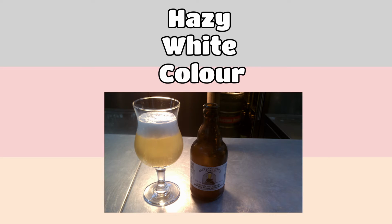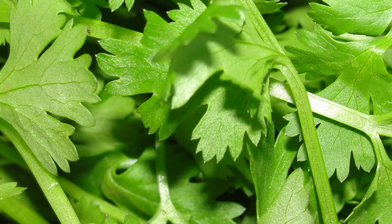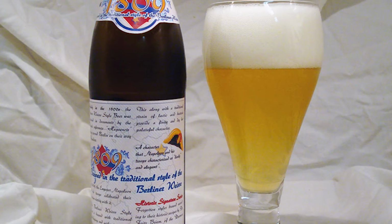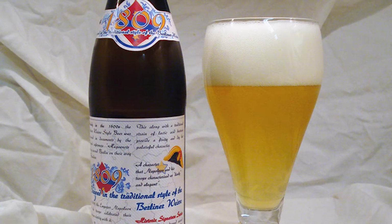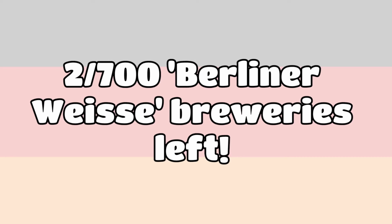It originates from medieval beers that didn't use hops for bitterness, but instead used spices and plant blends like coriander and orange. Berliner Weisses are very low percentage beers, originating from Hamburg and northern Germany, and there are 2 breweries left of the 700 that once existed in northern Germany producing this type of beer.